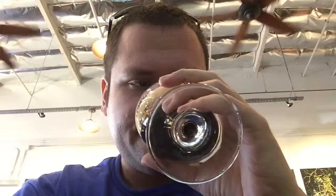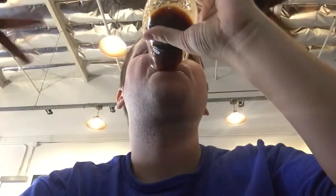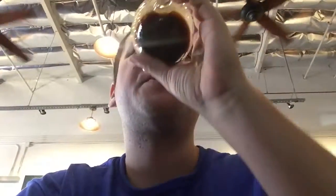So going in for that smell, getting a lot of roastedness, kind of like coffee or chocolate. Very strong, very, very nice smell though. Going in for the taste. Getting some maltiness, getting some roastedness, very toasty notes. Kind of getting almost like a cocoa powder. Little bit of kind of roasted beans.